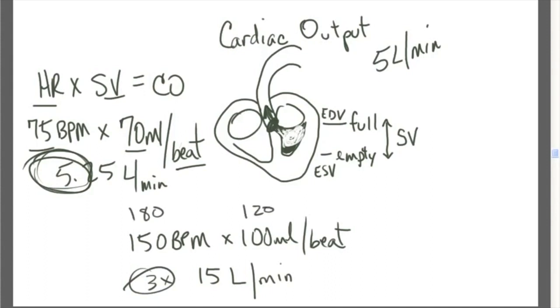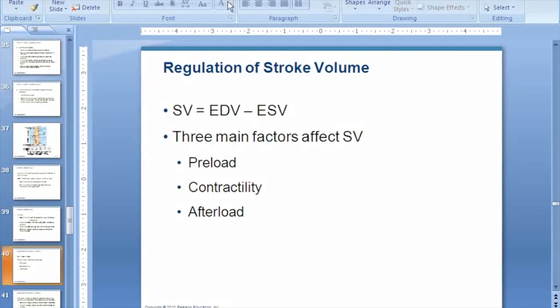And maybe when you're exercising, more blood's going into the heart, and that stretches the chamber more. You remember this? And that causes it to contract harder. Did we do that yet? Well, it sounds like we didn't, so we'll get to that in a second. Hey, there, look. Full minus empty equals stroke volume. Just a little basic formula. Oh yeah, I haven't done preload and afterload and all that.